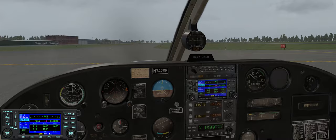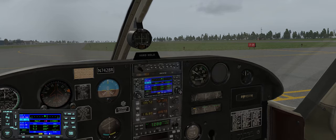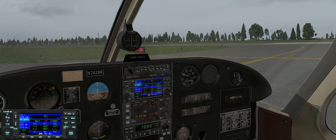Now this is the runway sign you see there, 1735. This is actually runway 17. That sign's incorrect. One of these days I'll contact X-Plane and ask them to fix that.